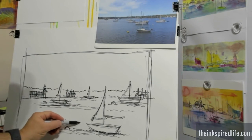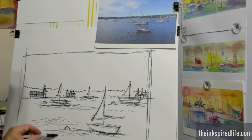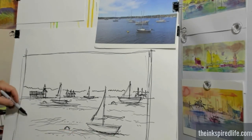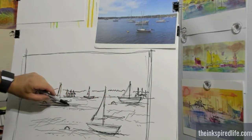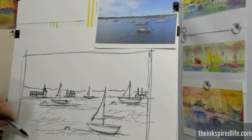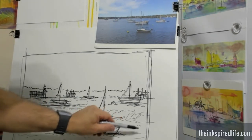Sometimes I'll just put some dots in here, dashes, just to make it a little more visually interesting. And this is fun. This is the fun part, to be very loose with these. You can make it as crazy as you want. You can have as few as you want. It's totally up to you.